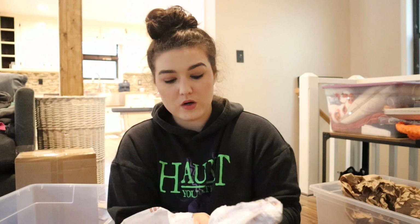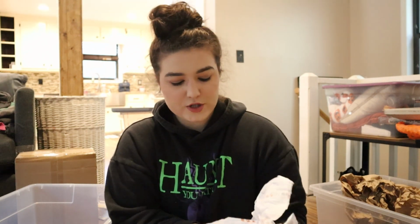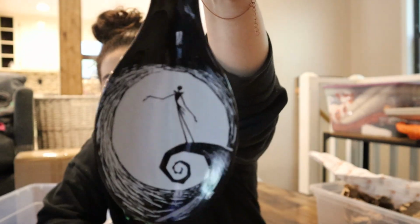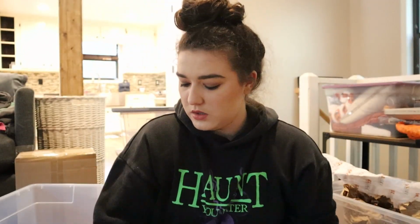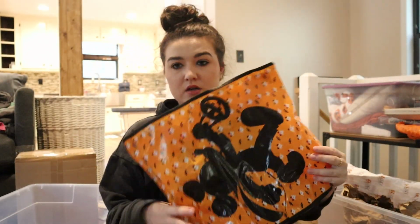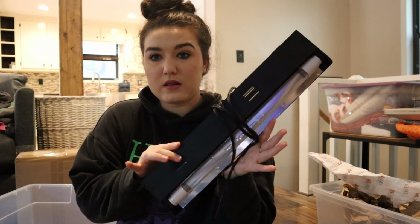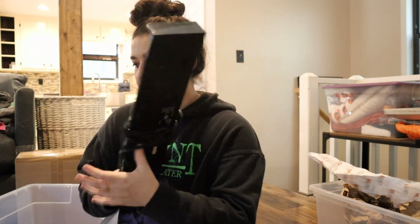I've been looking for a Nightmare Before Christmas spoon rest for a long time and I finally found one, and it's Jack up on his mountain lamenting about his life. Spooky shopping bag because you gotta have that. Black light because you gotta have that. I'm pretty sure this one strobes too.